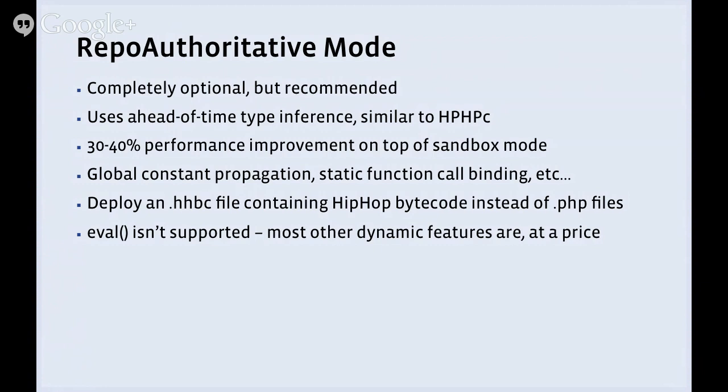And the main difference, if you do decide to use repo authoritative mode, is that instead of deploying all your PHP files like you normally would, you'll deploy a bytecode repo, which is just a SQLite database containing serialized bytecode that's been parsed and optimized and then serialized into this database. And you just push that out with your binary, and it means that when the server is running, it doesn't have to check to see if the PHP files have changed between each request. And because it contains bytecode instead of PHP, it can contain all sorts of useful metadata about types that were inferred statically. The main disadvantage of this, apart from the additional operations overhead, is that eval is not supported.